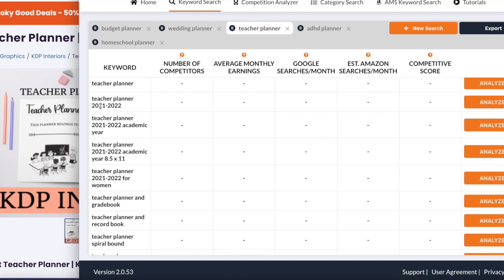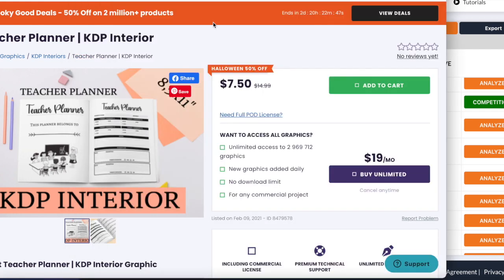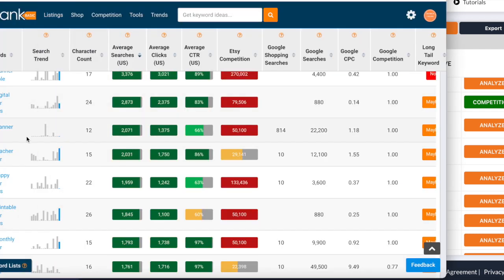You see, people are actually tuned for this. Teachers Planner 2021-2022. Let me take a look at this. 5,000 monthly earnings. And as you can see, although I'm not seeing Amazon searches yet, but look at the competition score. It's very low, guys. And I actually found Google searches, as we can see here from eRank. Teachers Planner, over 12,100 people are looking for this on Google.